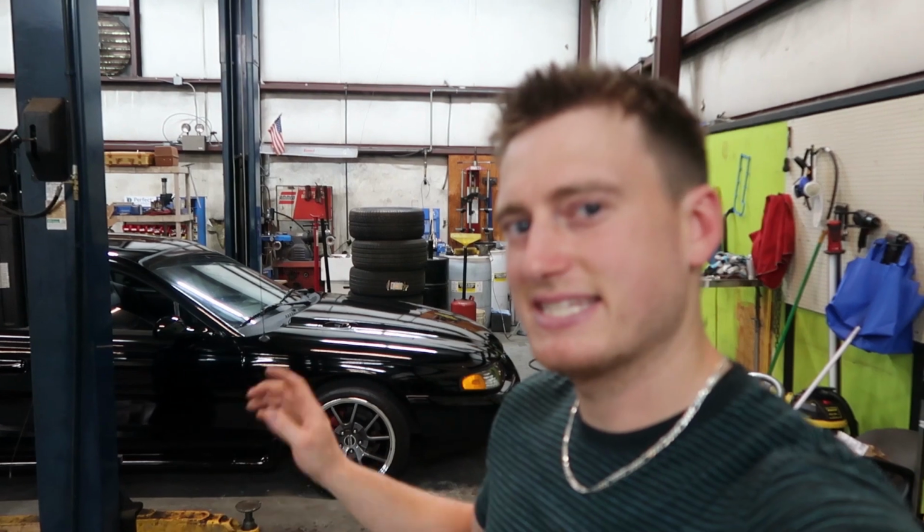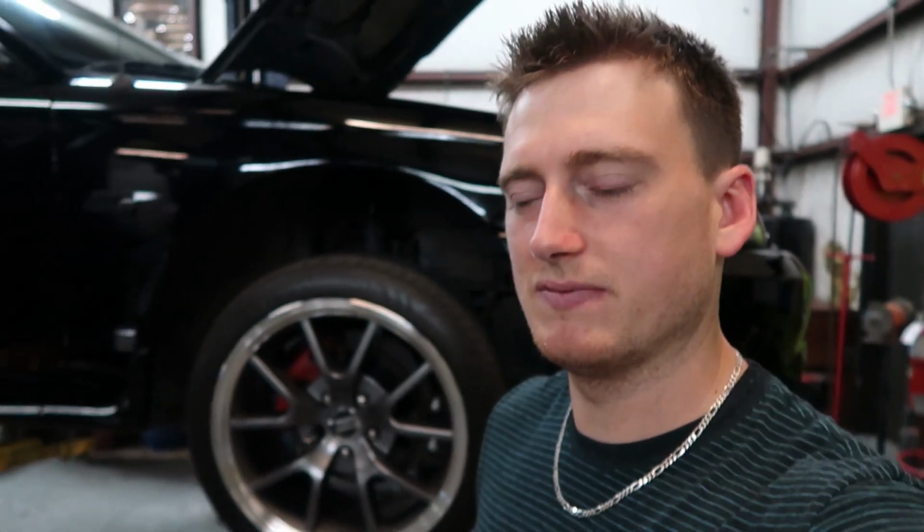With all that being said, guys, let's get this thing on the lift, get these springs in, get this thing lowered a little bit. Now the car's on the lift, so what I'm gonna do, guys, is do a time lapse of this, because I really don't need to show you how to do this, because there's videos all over the internet already on YouTube of how to install these lowering springs. So I'm gonna do a time lapse for you. So yeah, guys, I hope you enjoy.